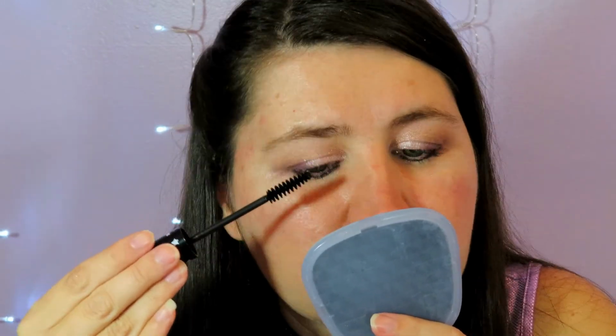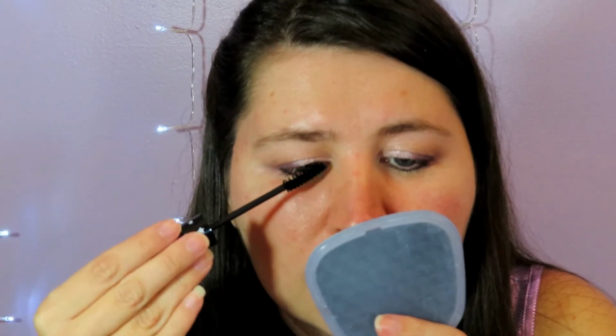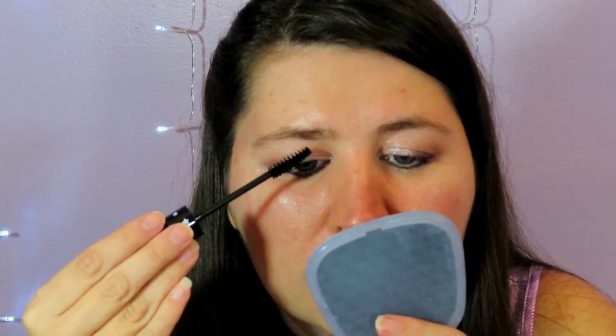I can see this mascara drying out really quickly though. The lifespan of this bad boy is probably not going to be very long. However, I do wish that I could take this brush and use it with another mascara. Okay, now I look weird with my eyebrow bald.